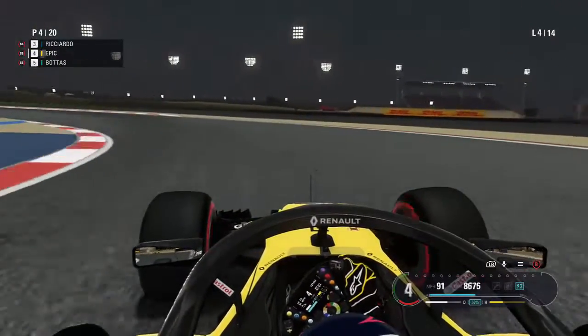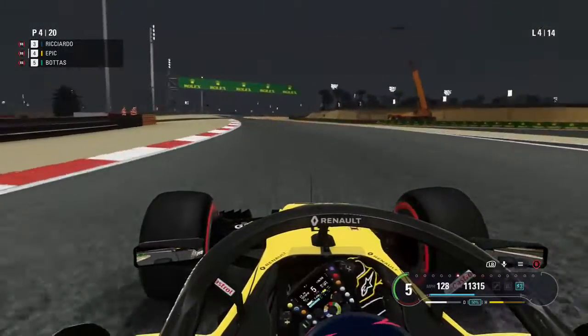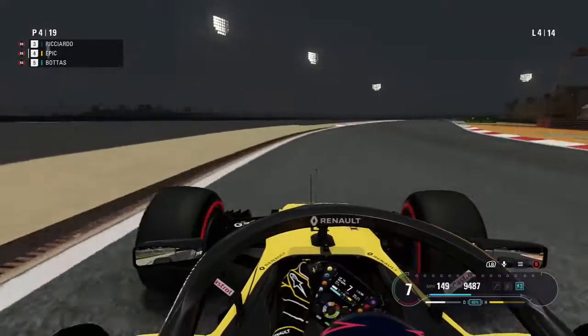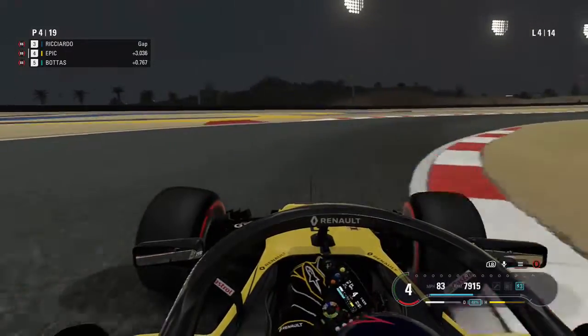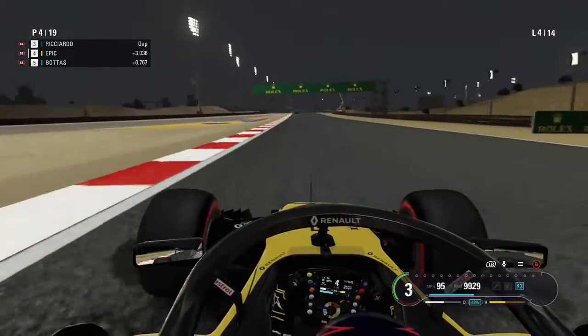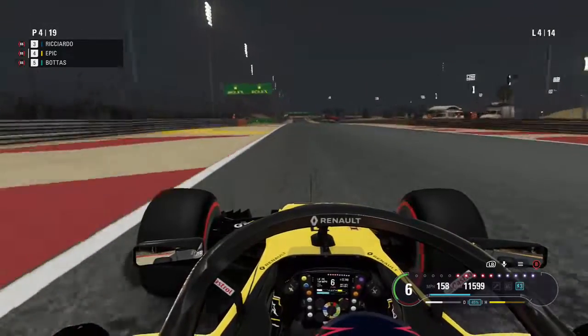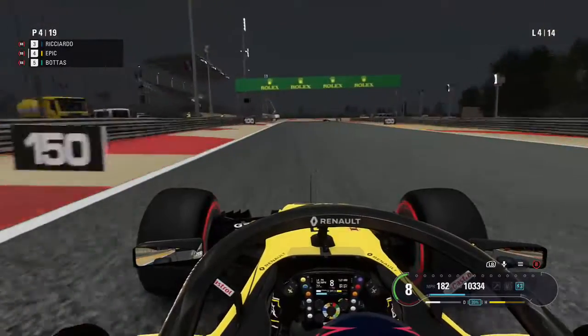Leading the race. On lap 4, currently P4, behind Daniel Ricciardo, ahead of Valtteri Bottas. Next up is Daniel Ricciardo, who is not likely to be overtaken because he's too far up.